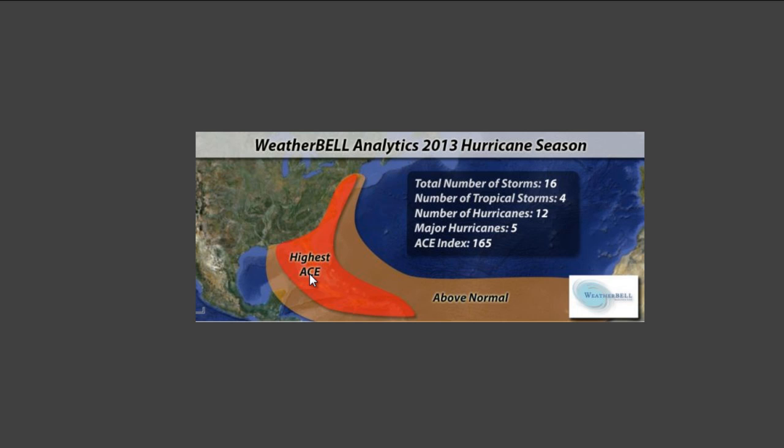ACE, by the way, stands for accumulated cyclone energy. That's basically a measure of how much energy in the tropics there really is. So when you have years of high ACE, that means there's a lot of activity. I'll keep an eye on it for you. But right now, I would say for the hurricane outlook this year, watch out. Somebody in this area is probably going to see a destructive storm, and that's nothing to get excited about. But the pattern's there, and it's probably going to be there through 2016.